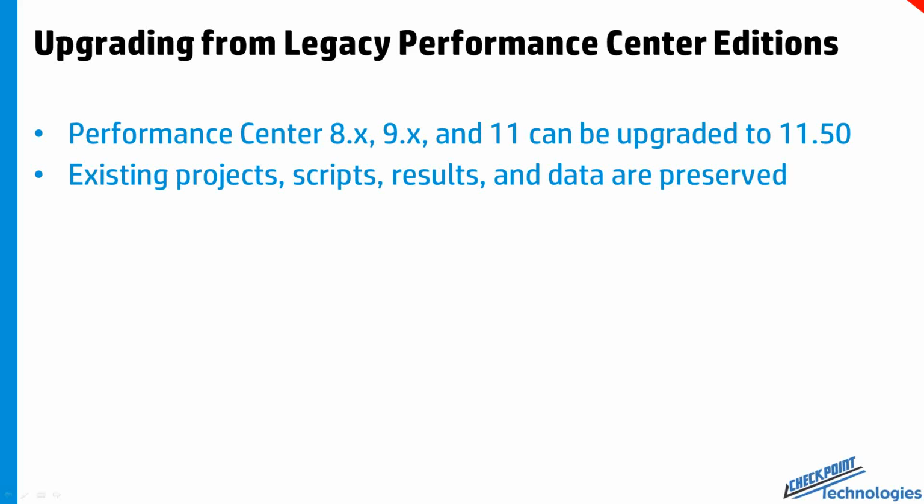So if you come from versions 8.x or 9.x, it's definitely a large change because the architecture of Performance Center changed drastically when version 11 came out. But all of your data will be preserved. So just keep that in mind. If you choose to upgrade, you don't have to redo your scripts. You don't have to rearrange your projects. All of your data will be there.